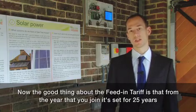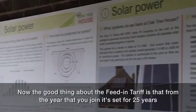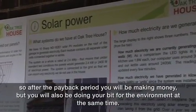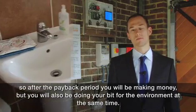The good thing about the feed-in tariff is that from the year that you join, it's set for 25 years. And so after the payback period, you'll be making money, but you'll also be doing a bit for the environment at the same time.